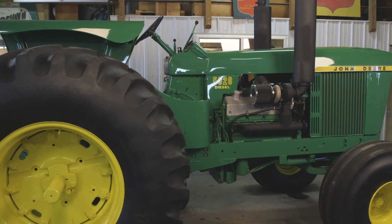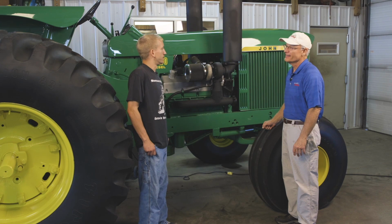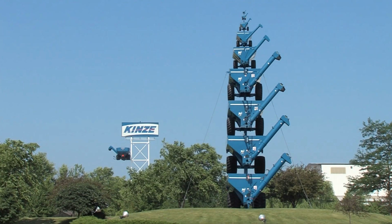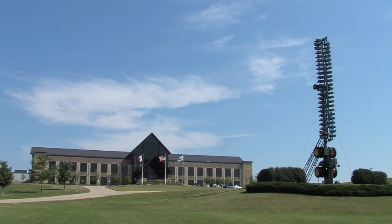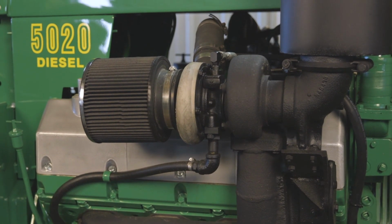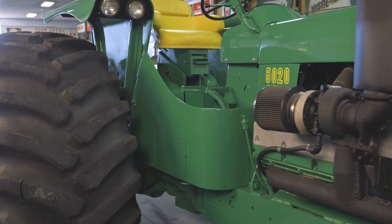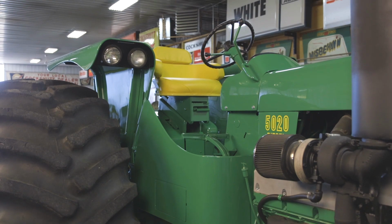Yep, this is definitely the only other green that we have in the collection. We've had for sale over the years a few 5020s with the Detroit conversions that Kinsey had done. Right. And we're talking about John Kinsabov, Kinsey Manufacturing in Iowa. Yep. And then this one happened to pop up with a 903 Cummins in it. Never heard or seen one before, so we just thought it was something different. So we bought it and went through it and restored it just to have something different in the collection.